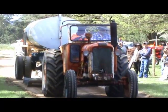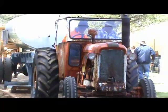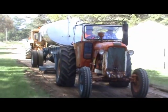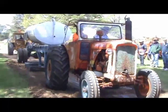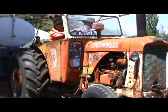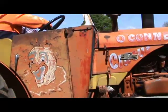Starting to struggle now. Will he make it? It's looking reasonably comfortable. Now it's starting to struggle. Just Graham twitching the steering wheel, trying to get a bit more traction on those rear tyres. It looks like a little bit of wheel spin there. The front sort of lifts up a little bit, but it's still going. And it's not too bad an effort from Graham Wilkie in this particular Chamberlain tractor.